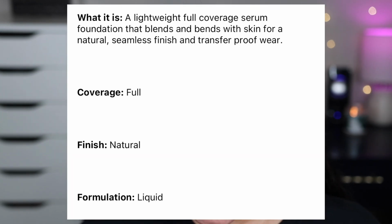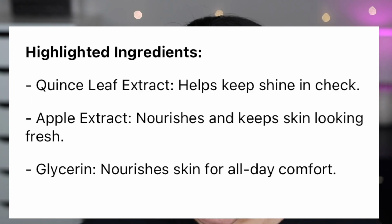All right, so let's look at the claims of this foundation. I'm on the Sephora app right now. So this says that it's a lightweight full coverage serum foundation that blends and bends with skin for a natural seamless finish and transfer-proof wear. It does have a few highlighted ingredients like quince leaf extract that's supposed to help keep shine in check, apple extract which nourishes and keeps skin looking fresh, and glycerin which nourishes skin for all-day comfort.